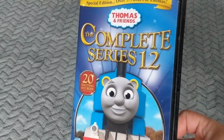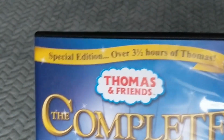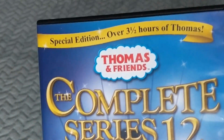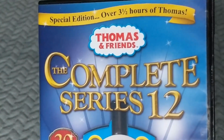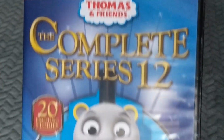Alrighty everyone, here's our close-up look at the complete Series 12 of Thomas & Friends. Up here at the top you have Special Edition, over 3.5 hours of Thomas. Thomas & Friends logo, the complete Series 12. It's in the style of the Great Discovery poster art here, which is kind of cool, I guess.